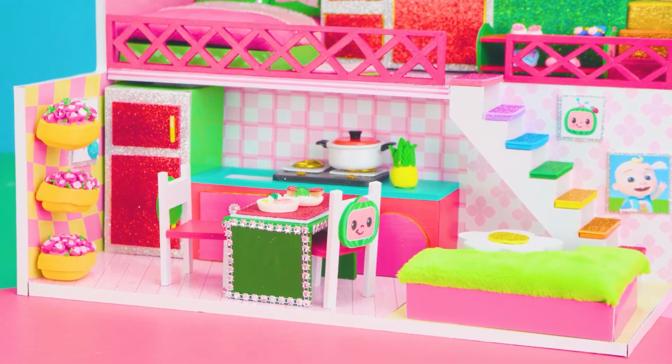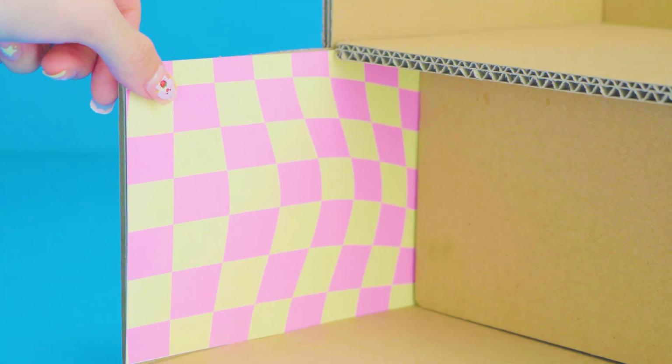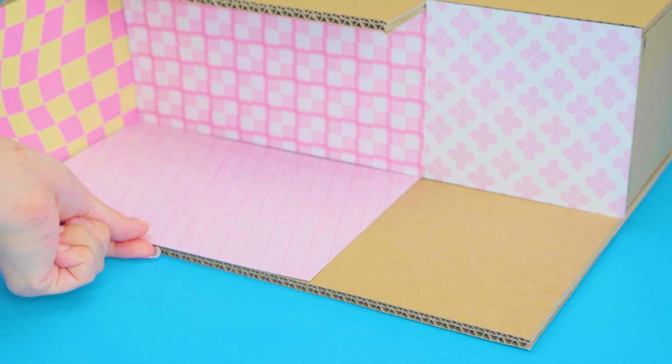Now today, the main part, I would share how to make a gorgeous Cocomelon house with a pool, rainbow stair, and more things from cardboard and clay. Hope you like this! Now complete the frame of the house by gluing the cardboard border. First, I will make a fridge to put in the corner of the room, using cardboard to make it.